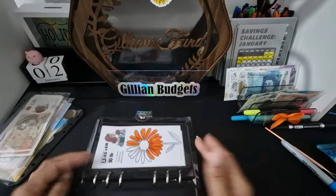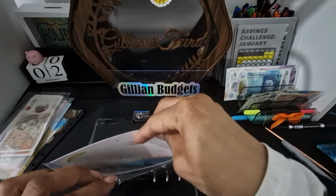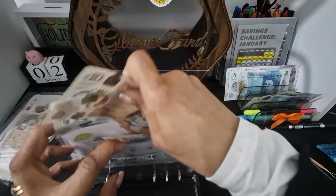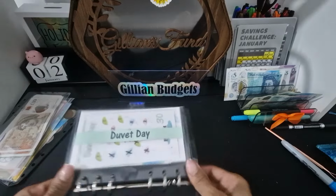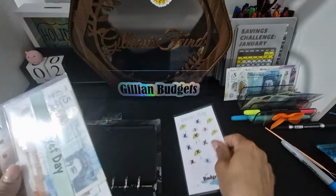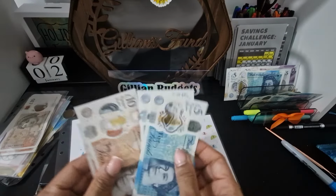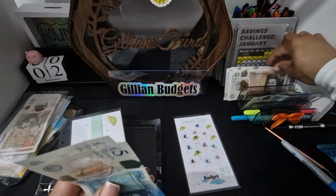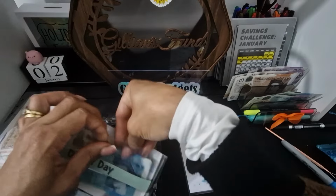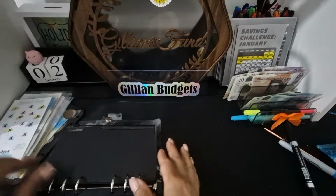And what else needs finishing? Oh, duvet day. How much do we have to complete this one? £15. Do we have that? Yep, we can complete duvet day. £15. And that saves £30. So 10, 20, 30. So I'm going to put those two tens there and take up that. I'll put that there to dry.